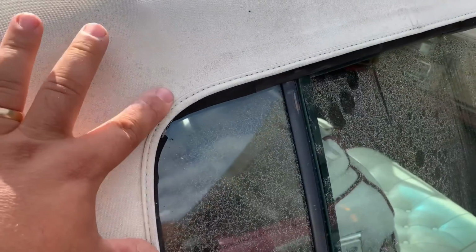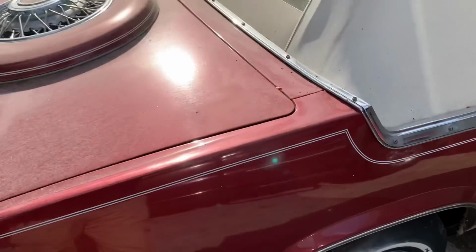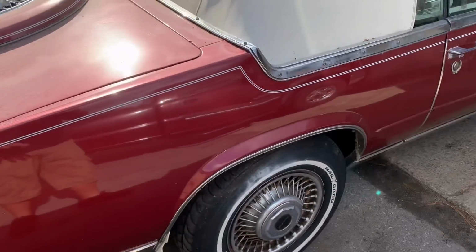The top is in really nice shape. This is a common wear spot for the tops on these cars. It's still very soft. Obviously dirty. The car is dirty, but I can see underneath all this dirt that it's a really nice car.